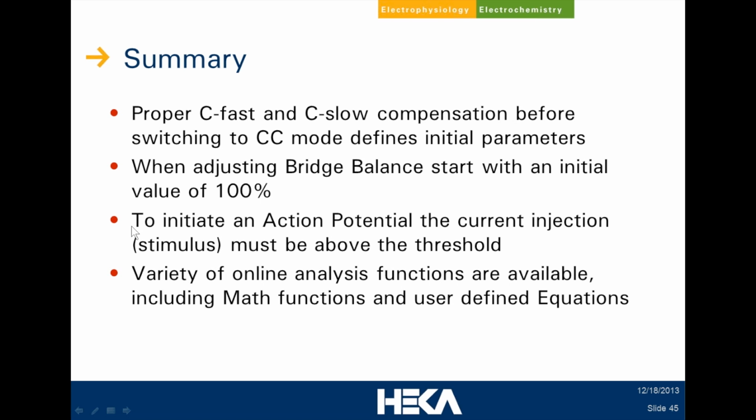And finally, Patchmaster offers a variety of online analysis functions, including math and equations, user-defined equations. One thing I would also like to mention about math and defined equations: these are not exclusive to current clamp recordings. These could be used for any recordings that you like to do in Patchmaster. And with that, I'd like to say thank you and pass it over to Jan.